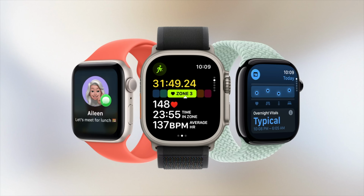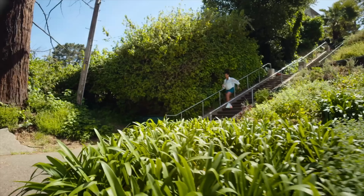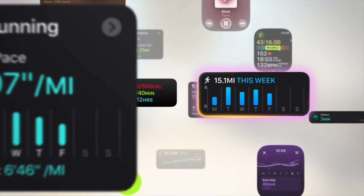Apple Watch 26, this is awesome, love the Apple Watch. The first thing they announced was the Workout Buddy. So this is basically an AI assistant that was trained on the Apple Fitness trainers. So you'll actually be hearing an Apple Fitness trainer AI voice coach you through your workouts. But the way that they've done this is they've taken your entire Apple Watch and health history and they've integrated it into this Workout Buddy.